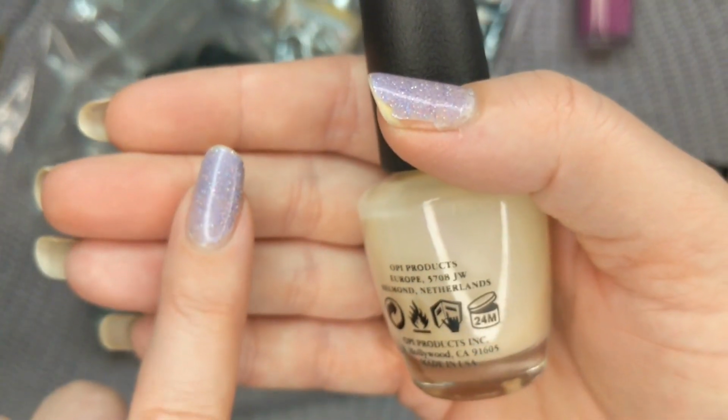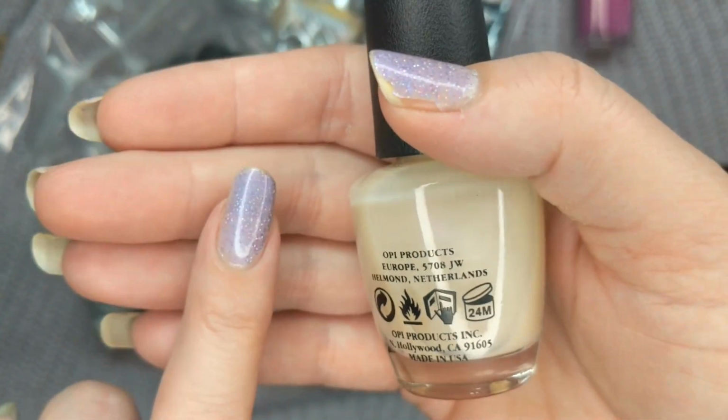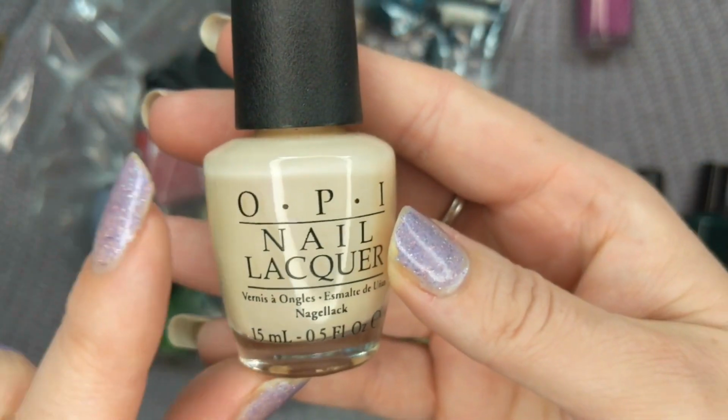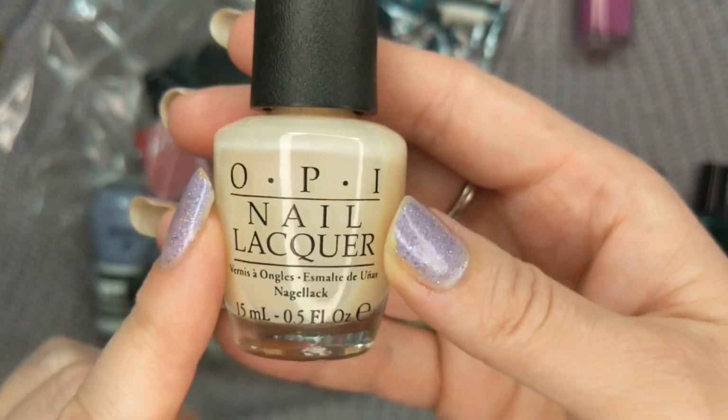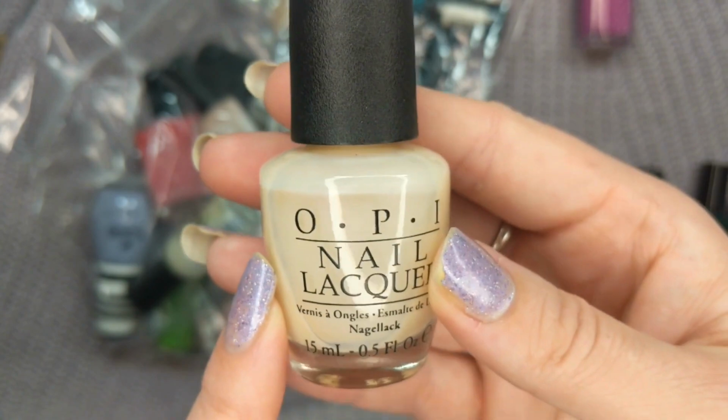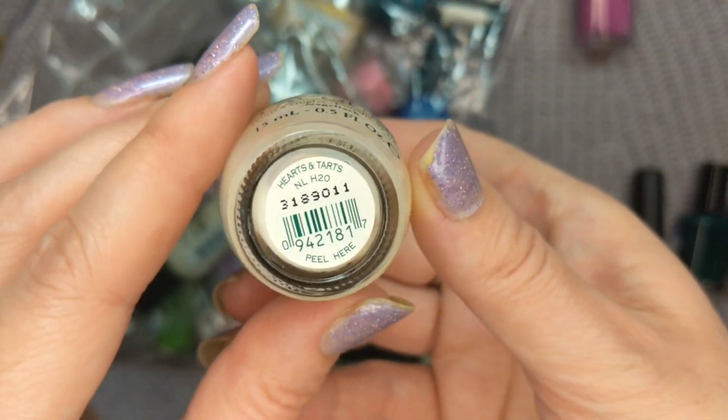With this mani I used a lavender sheer base coat and then layered it with a glitter polish, so I thought something like that style of mani with this could be really cute with some glitters in between in sort of a jelly sandwich. So that was OPI's Hearts and Tarts.